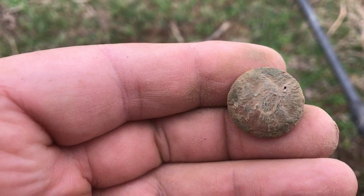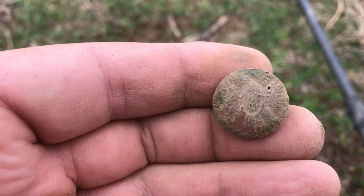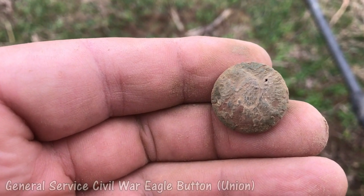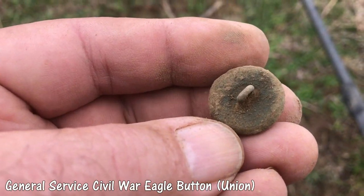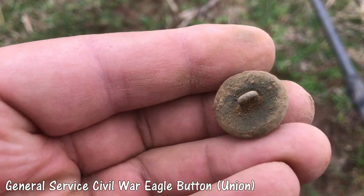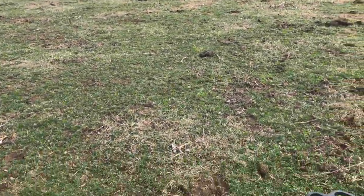Best I can tell, that is a general service. You see it's got a little hole in it right there. It's real delicate. I'm not going to try to clean it anymore in the field. It's got a good shank. I don't know if it's got a back mark on it. That's a great find. Civil War button. Found that eagle button right there, center screen.